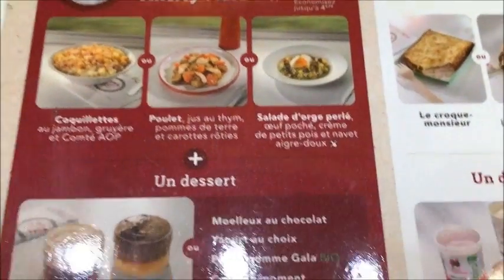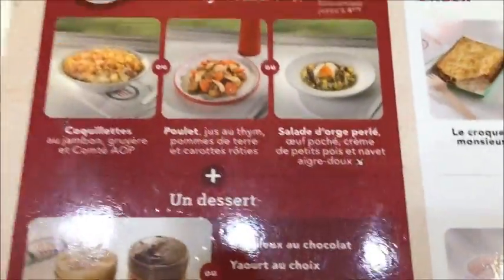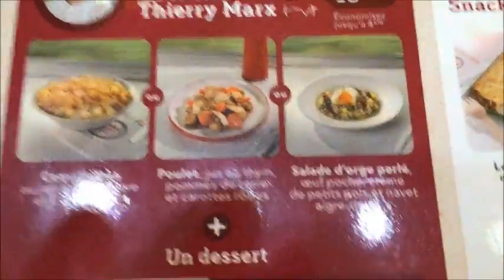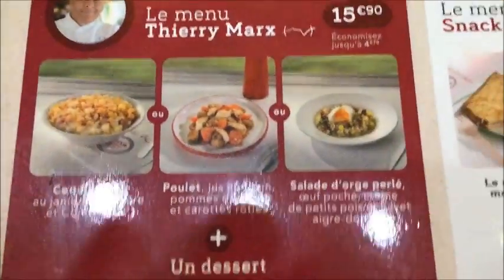In the TGV, we're going to do the cocchietta. It is a pasta, and we'll see what that turns out to be. They also have, of course, the croque monsieur.